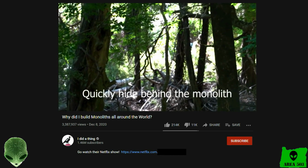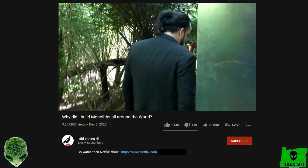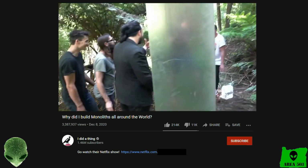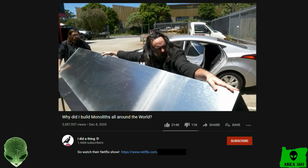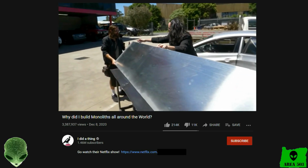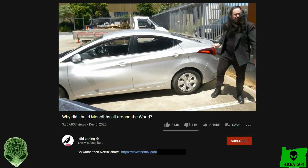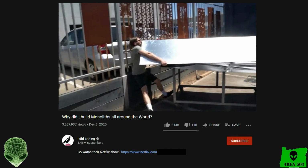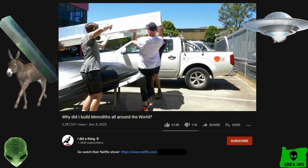However, the one in Australia was so close to a hiking trail that the crew was almost discovered when they were putting the thing in place. I mean, come on. Go. They're right there. Also, these guys had no idea how to even transport something this large. Yet they expect us to believe that they placed 2 other monoliths before this in 2 other countries? How did they transport those alleged monoliths? Did they carry them on pack mules and hire an alien in a UFO to teleport them?